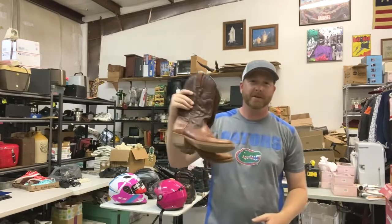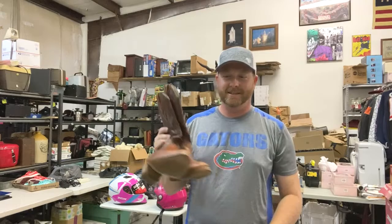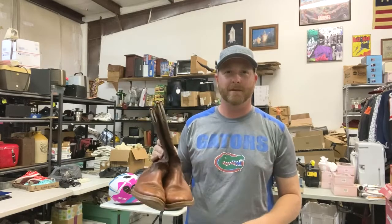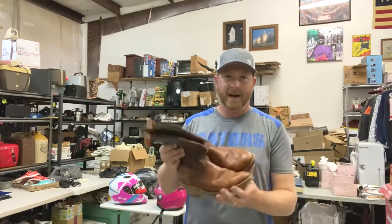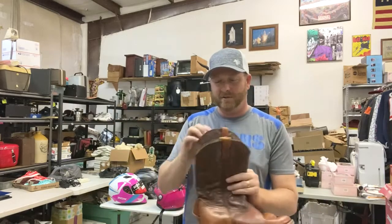This was the last pair of boots I picked up for the day. As you can see, there's kind of a trend for me. I do seem to pick up a lot of cowboy boots, but they sell well for me, and I can always get them for cheap. I paid $20 for these, and these are really good boots.